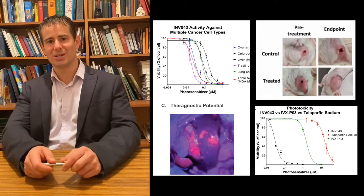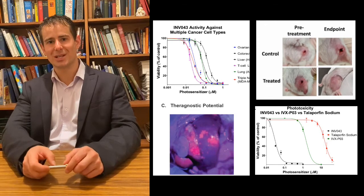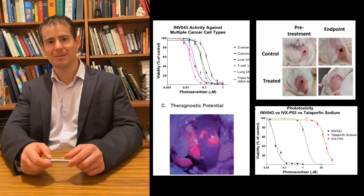G'day, Tor here from Pro Stock Tips, and today I'll be talking about an exciting Australian biopharmaceutical research company called Invion, which is working on a breakthrough treatment for cancer.